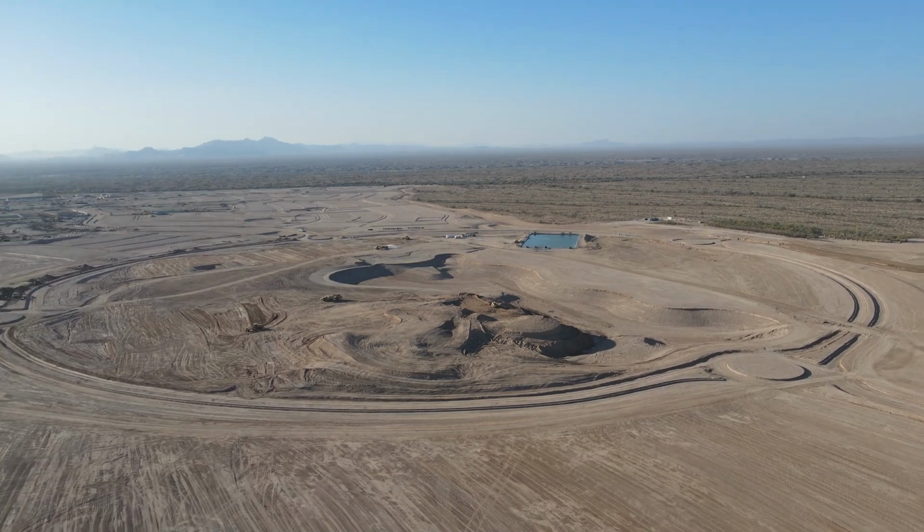Around the side of it, they've gone ahead and dug out a big lake there as you come in. So I'll upload a few renderings so you can see what it's going to look like. But they're really making great progress.